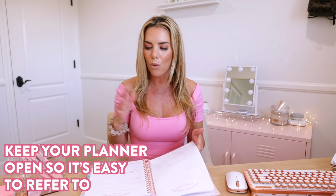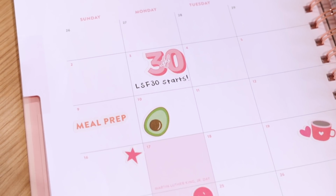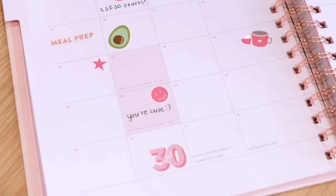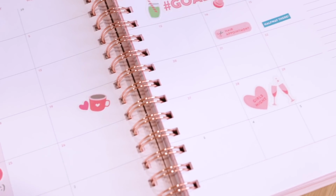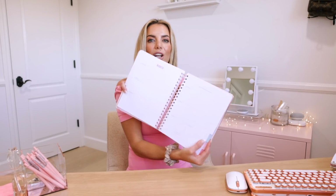No, it's gotta be somewhere that you walk by every single day, or you sit at your desk every morning, somewhere you drink your coffee, so that you see it and you're reminded to pick it up and use it. And even better, I like to leave my planner open to whatever week I'm on. So if it is the beginning of a month, I will open it to my month overview and have that on my desk. And I'll jot down all of my big moments for the month in the monthly overview. And then if it's a Monday morning, then I'm gonna have it open to that week. So I'm ready to go and start planning that week first thing.